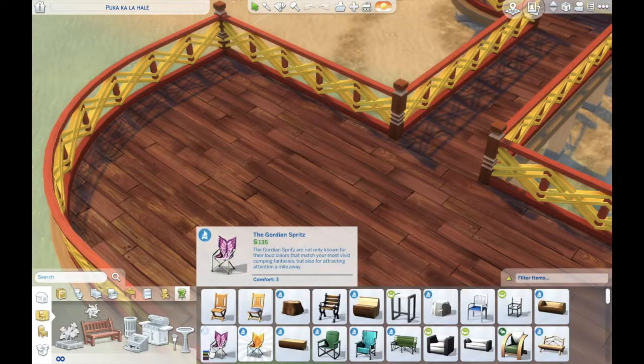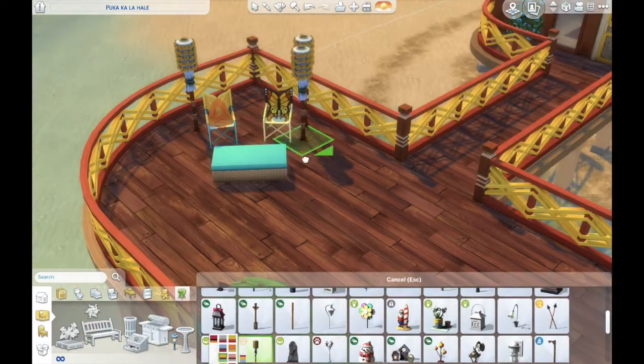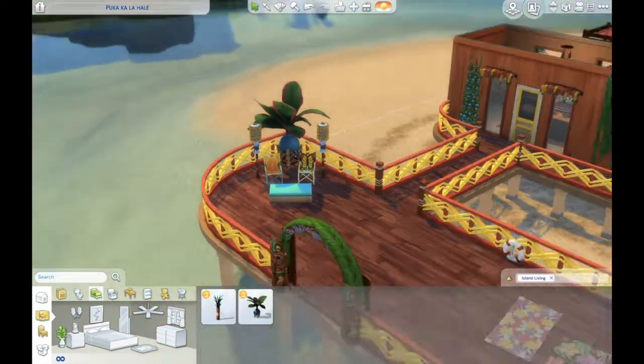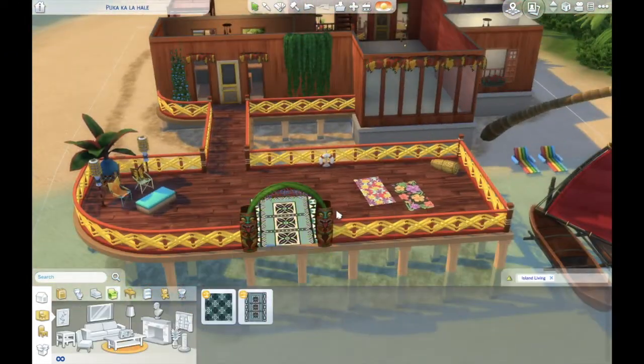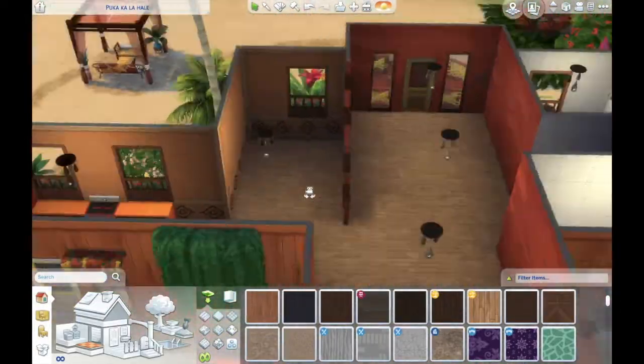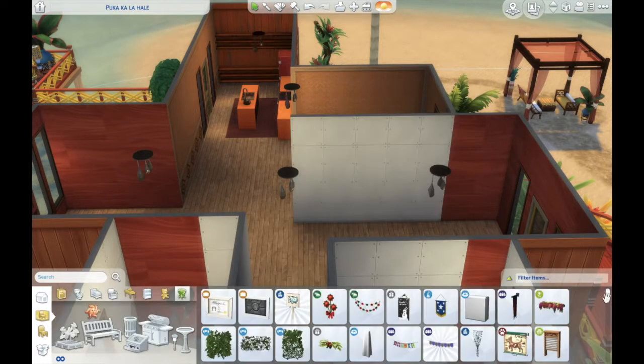Now, as I've said, I do sometimes go from inside to outside. I never really stick with one thing just because I get carried away and I'm like, oh, well, that would look nice. I find an item while I'm building on the inside that I think would look really nice on the outside. So I have to move it out there, and then I get carried away doing that. And so I'm a back and forth kind of person.